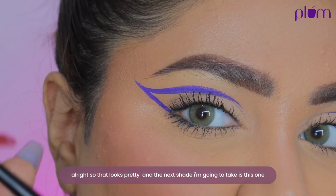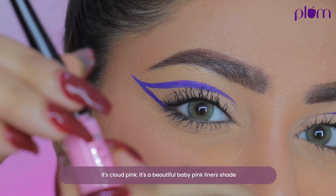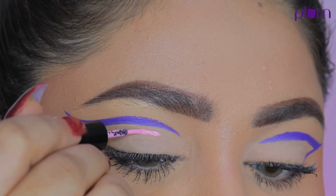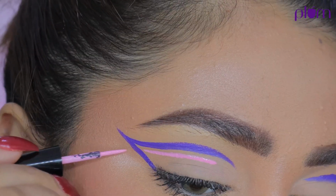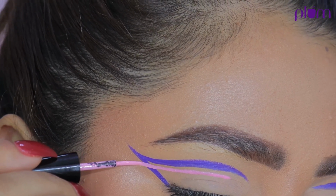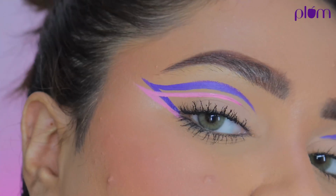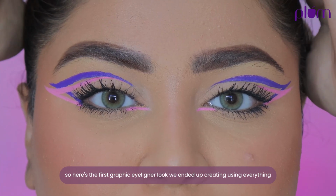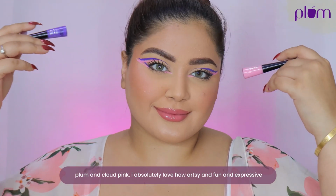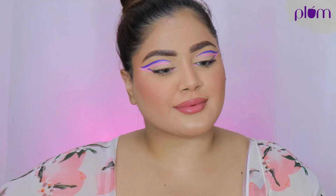Alright, so that looks pretty, and the next shade I'm going to take is this one. It's Cloud Pink. It's a beautiful baby pink liner shade. So here's the first graphic eyeliner look we ended up creating using Everything Plum and Cloud Pink. I absolutely love how artsy and fun and expressive this look is.